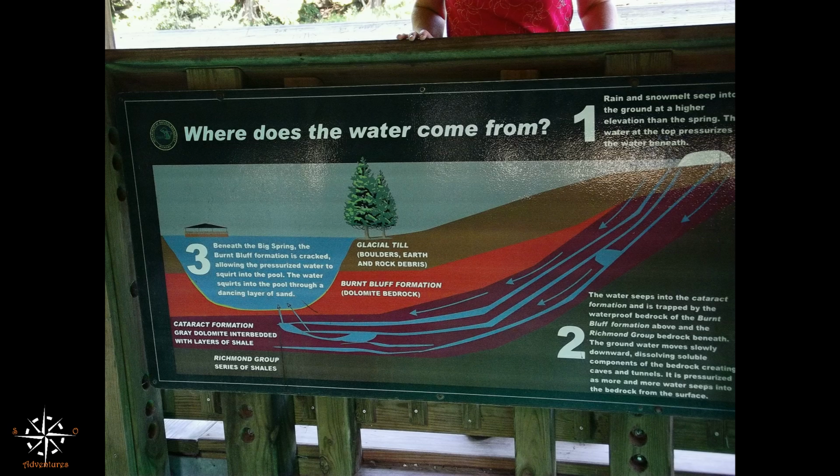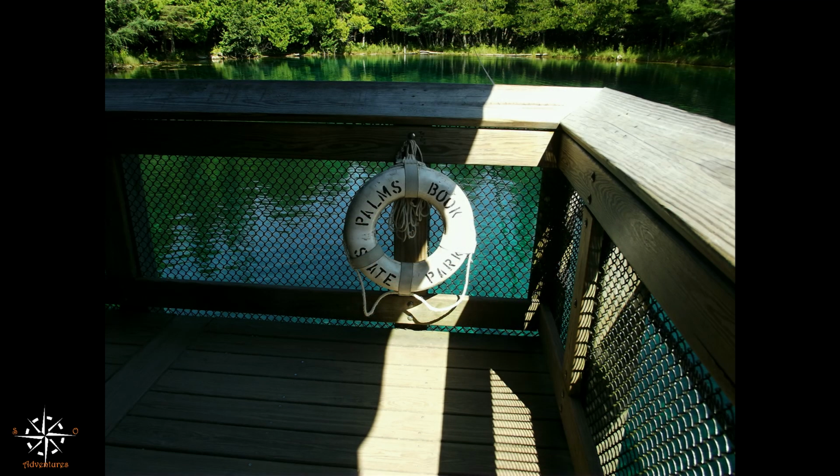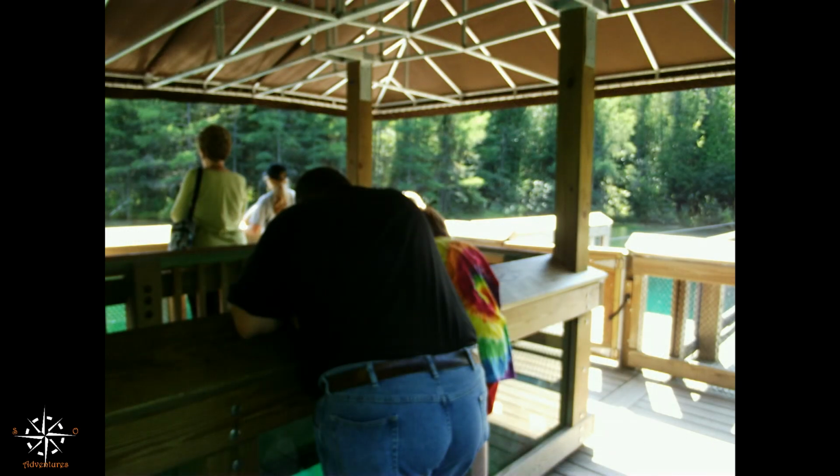The raft is on a cable that is pulled across the pool by a park employee or can easily be operated by any visitors to the park. The fast-flowing springs can be seen through the viewing windows, or you can look over the side of the viewing raft. The beautiful crystal clear spring can also be enjoyed from the shore.